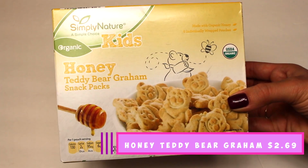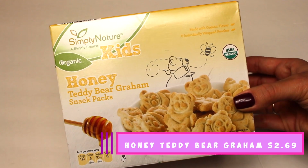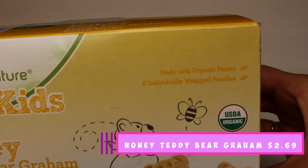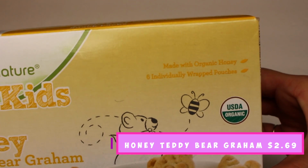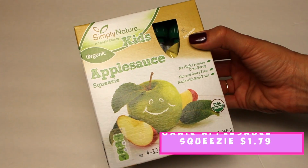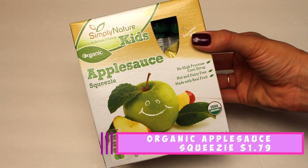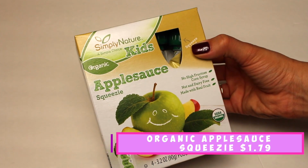Organic teddy bear grams, the same as Teddy Grams. These come in individual packs, and the kids have multiple activities throughout the week, and we're always taking water and a snack, so this just makes life easier for me. Organic applesauce squeezies, again for an after snack activity. They won't get these any other time of the day unless we're on the go.